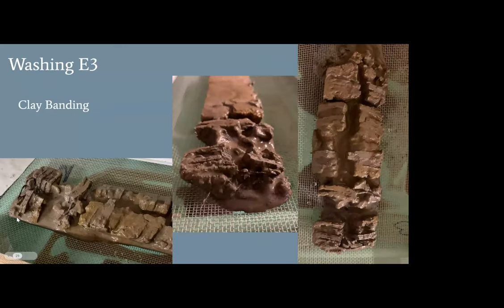And so right now, core E2 is actually still stuck in its tube because while we were hammering it into the ground, the tube cracked. And we're trying to figure out a way to get that core out without damaging it. But for now, we have washed core E3 and E1.